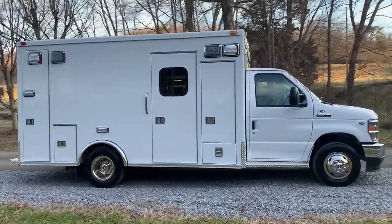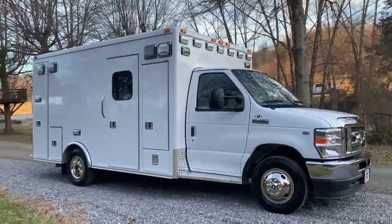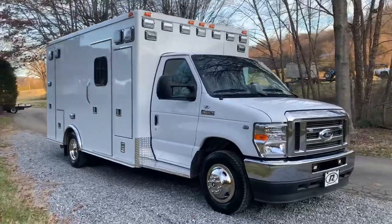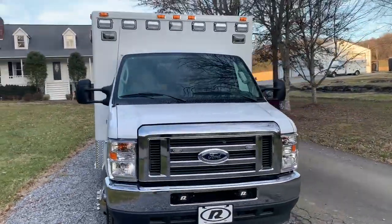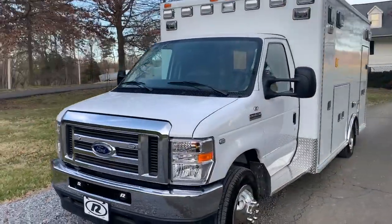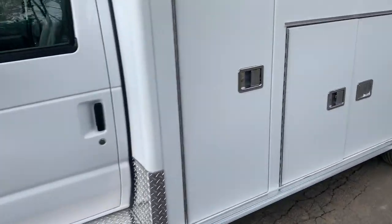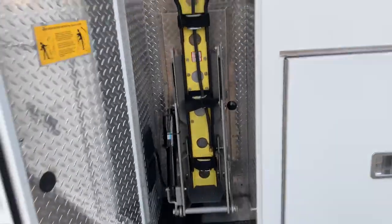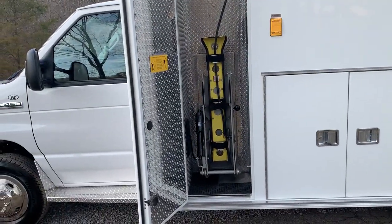It is a new 2021 Ford E450, 158-inch wheelbase with a V8 gasoline engine, 7.3 liters. The body configuration is L number 1 oxygen. It also has a Zico lift assist.